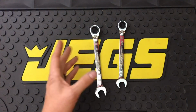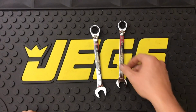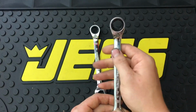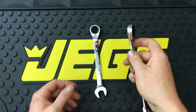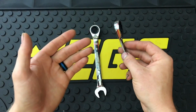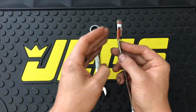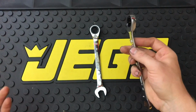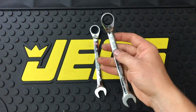Besides that, they also have a normal combination wrench, no ratcheting portion or anything like that. But the thing that I love about these is they actually do have a reversible action. They're not your standard flip or anything like that. They have an angle. Most of the time when you get a ratcheting wrench that's not reversible, it won't have this angle, because if you flip it one way, you might not be able to use it. So it's nice that this has the reversible action, and it allows you to have that angle on there.